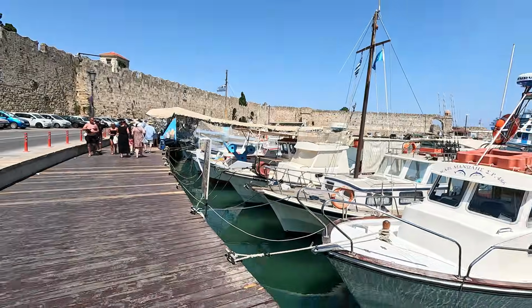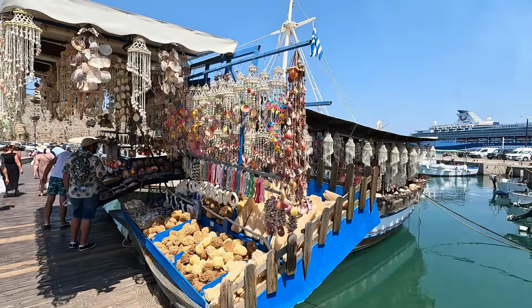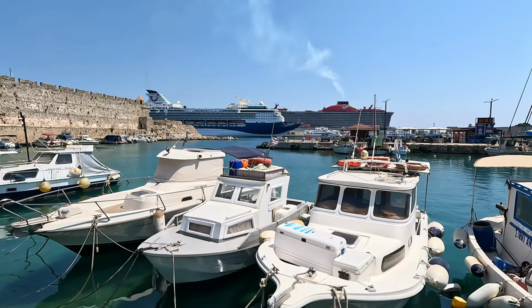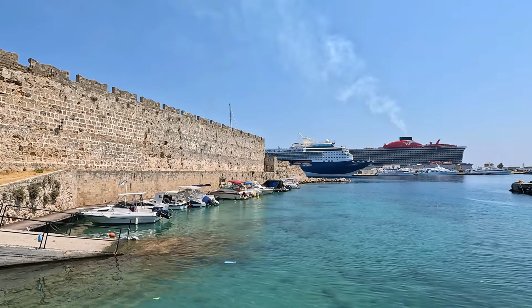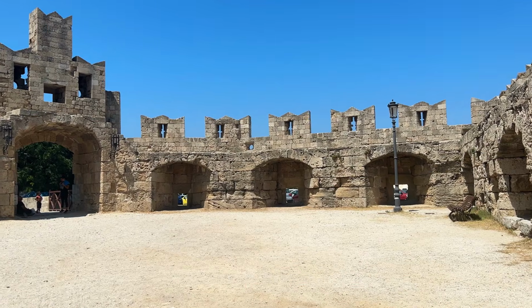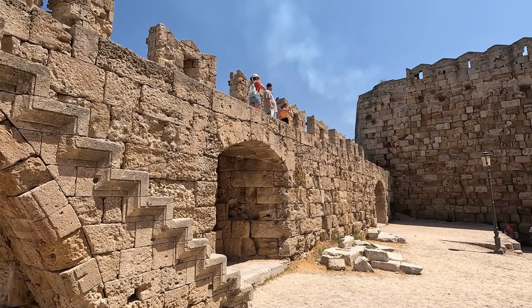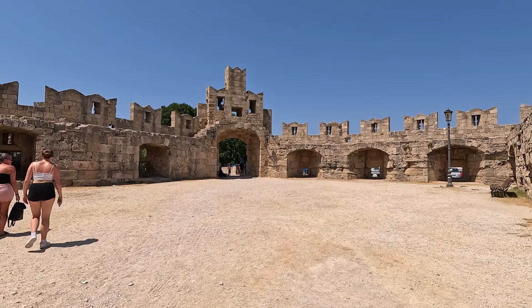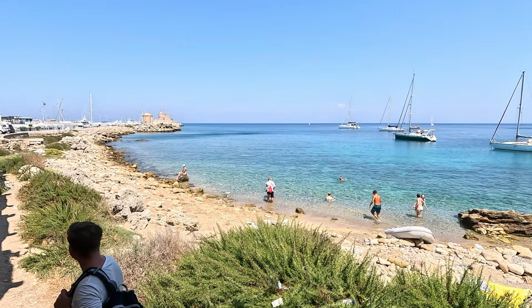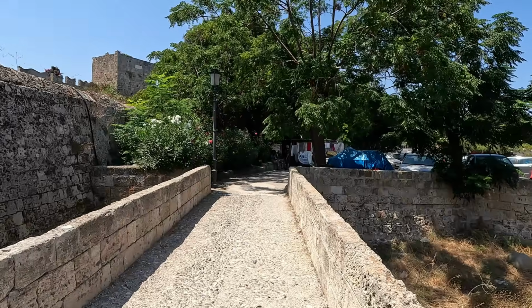It's a very pleasant walk along the seafront outside of the walls. Along the way you'll find boats selling natural sponges and all manner of things made from shells. As you can see, even here it's no more than a 10-minute walk back to the ship. If you keep walking, you come to the Gate of St. Paul. This gate was also built in the 15th century by the knights. It was designed as a military and commercial gate. Its job, to protect the port and ships that brought supplies to the city. There's also a little beach behind it, perfect for a cool-off and a view of your ship.